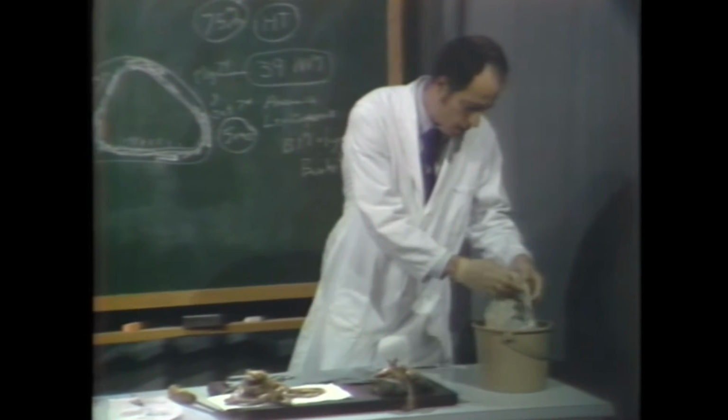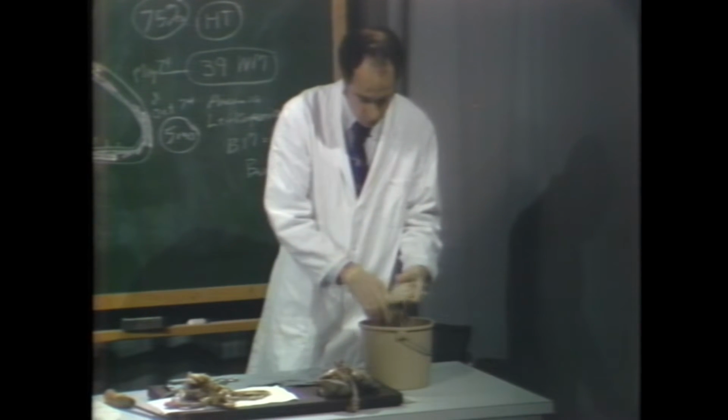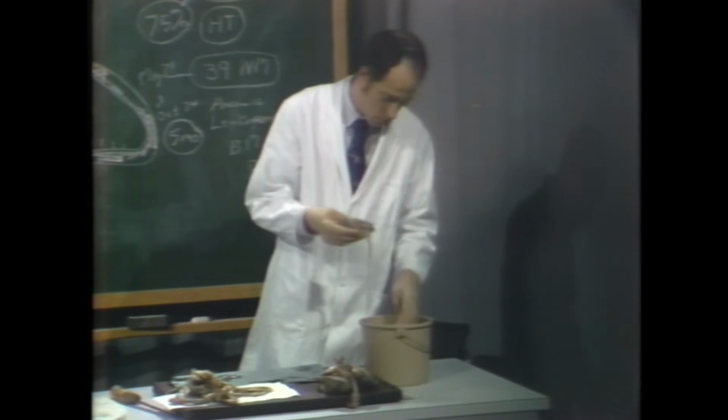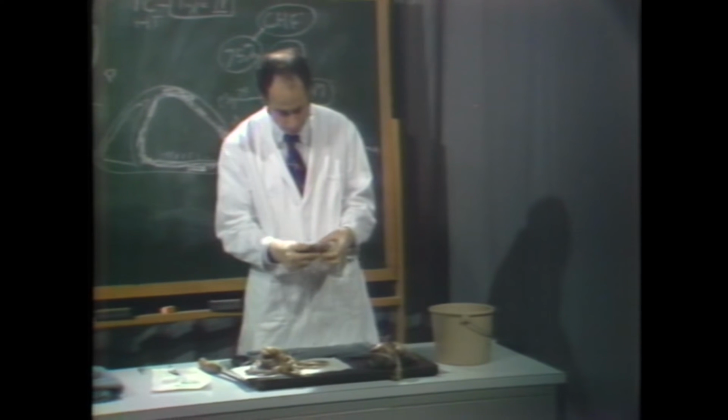Okay, 39-year-old. Boy, I'll tell you, I hope that's the last myocardial infarction in a 39-year-old I ever see. I'm glad I'm too old for that. Past that risky period.